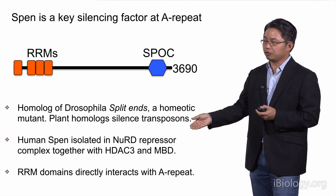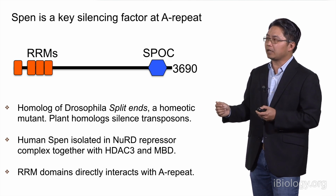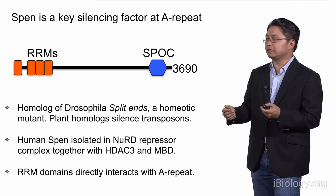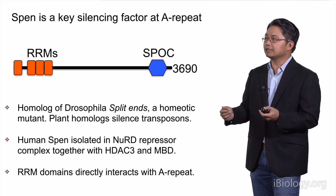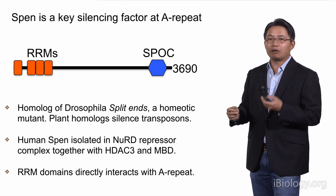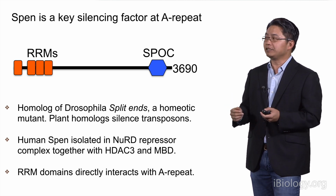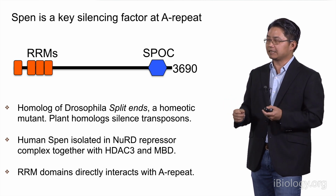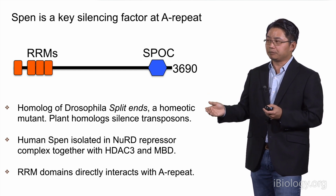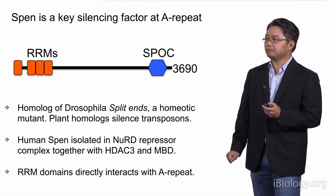The human Spen protein associates with a chromatin repressor complex called the NuRD complex, together with enzymes like histone deacetylase 3 and methyl binding domains involved in DNA methylation. And so these are factors that are associated with gene silencing. And I'll refer the audience to the talk by David Allis in iBiology on histone deacetylases about chromatin and gene silencing. And finally, we subsequently showed that the RRM domains of Spen interact directly with the A-repeat.